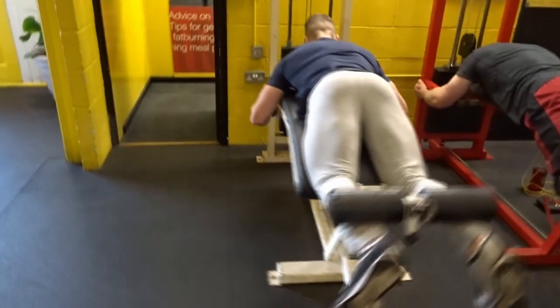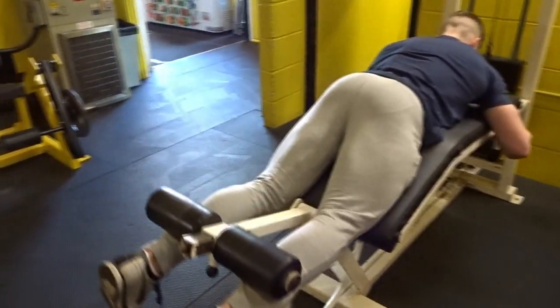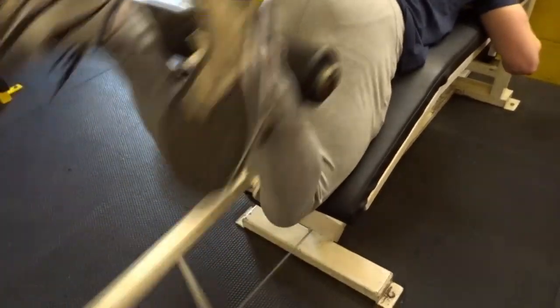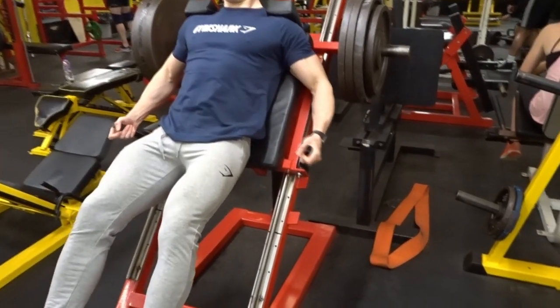This is hamstring curls. This was my first set. I actually got the weight wrong on this. I was meant to be doing 7, but I only got 6 plates. But yeah, so all full extension at the top, all the way down. Try and control the tempo on the way down as well.